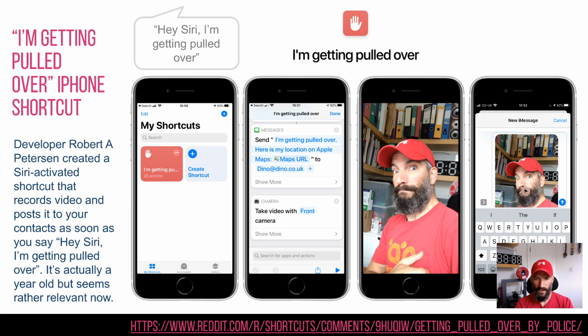So obviously this was a year ago, and given what's going on right now, this has become front and center, really, really interesting. So the two things about this one: it's a really interesting use of the technology, but also if you didn't know that shortcuts existed, they're quite cool. Go and have a play with them. But you know, let's not take away from the gravitas of what's going on here as well.